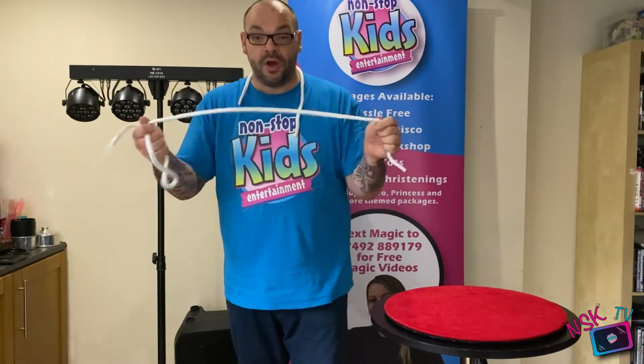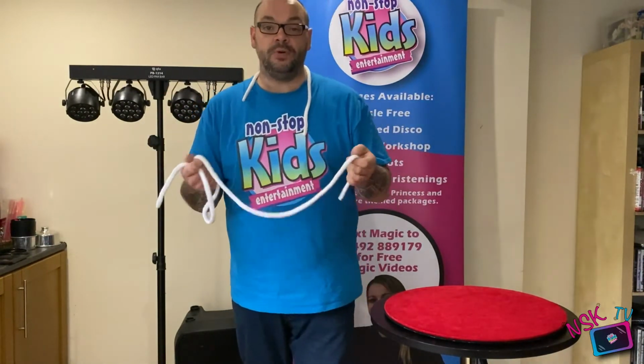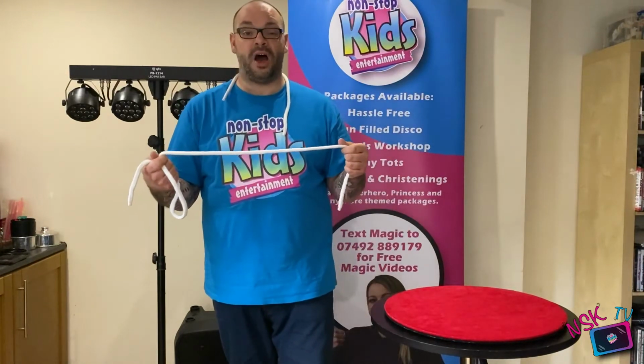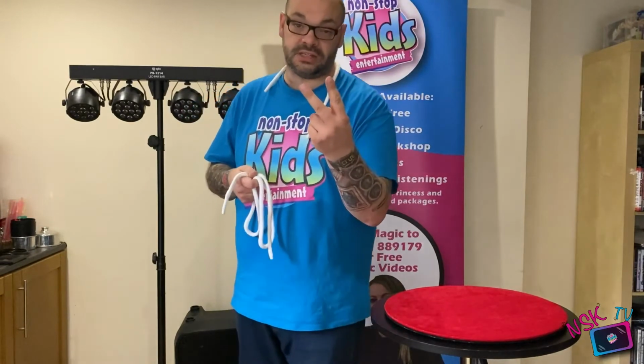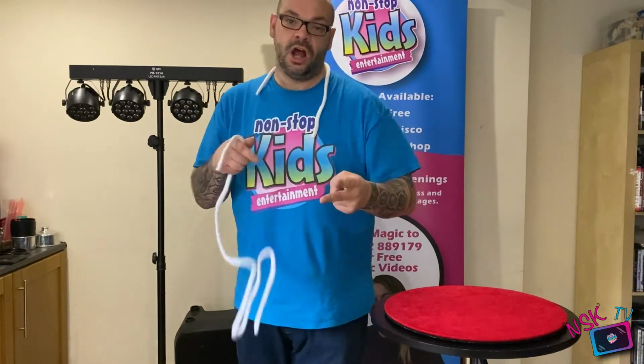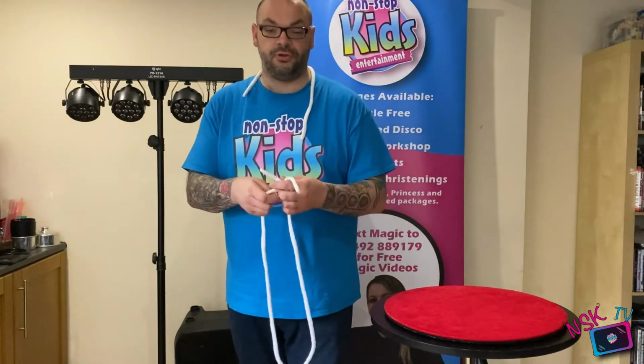Now the rope fuses together. Now I shouldn't do this again, but I'm going to do it again. The only way to do this again though is to cut the rope in half, but I don't have scissors. Luckily I don't need scissors because I have the sharpest fingers in the world. My fingers are called scissor fingers.